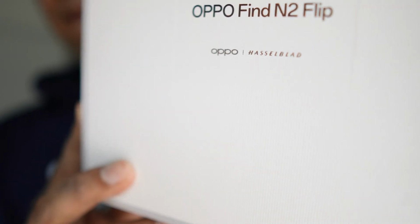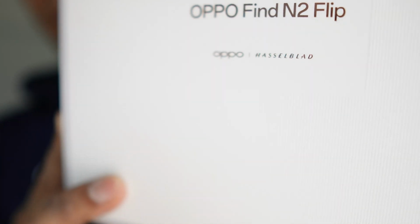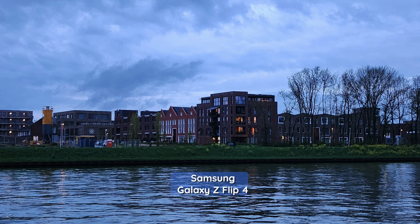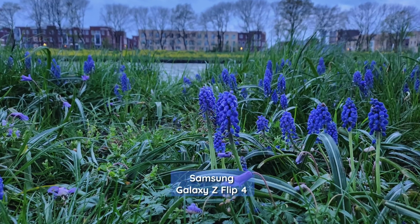I expected the Hasselblad colors to be just another gimmick on the Oppo, but I must admit that the Oppo time after time got the color representation closer to real life. We're talking about photos for now. The Oppo did tend to ever so slightly oversaturate, but the Samsung colors were also a bit off and tended to be cooler generally. And we generally preferred the Oppo.